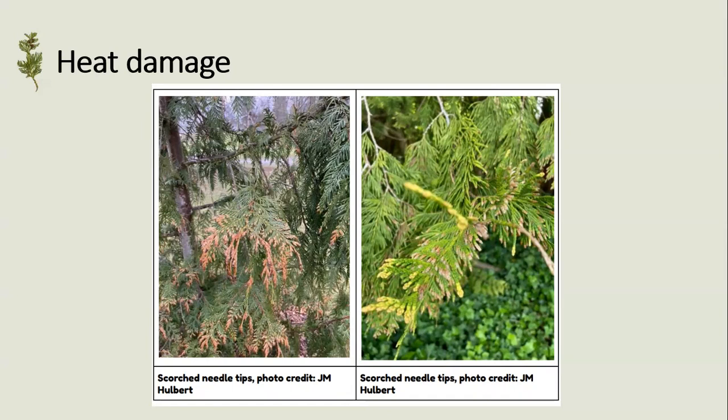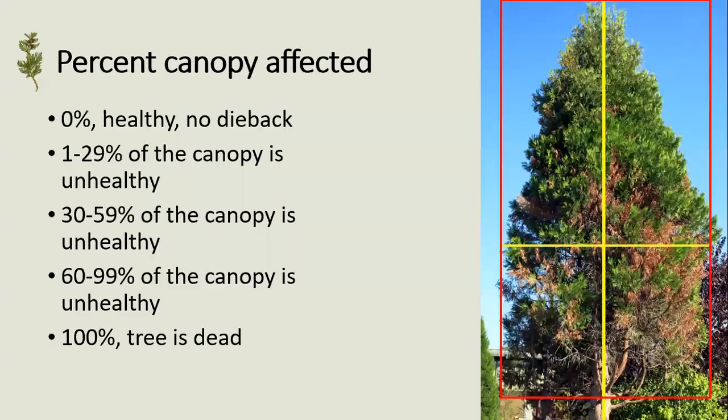Now I'm going to go into some of the other data that they ask you to collect. Again, I think it's fine if you leave these things blank, but they're some of the ones where I think, this could potentially tell a compelling story, especially if you're tracking these trees over time. One of those is percent canopy affected. You're not using any specialized tool or anything. This is just a visual observation, so I wanted to explain how I go about it.